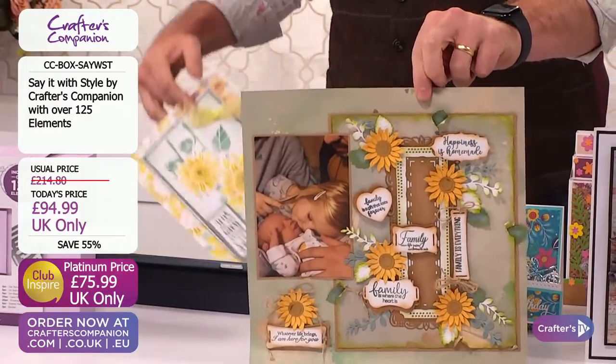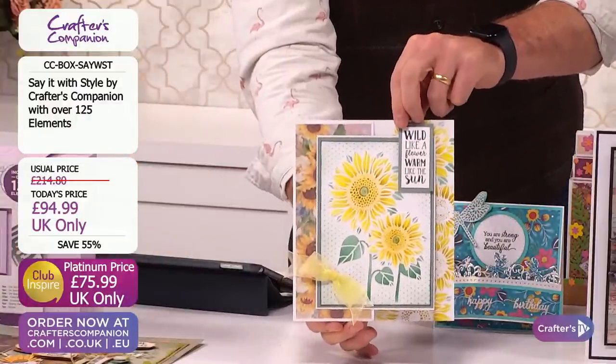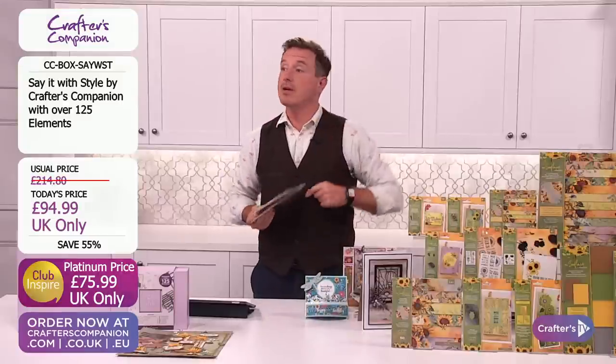And number seven is the one that you've just voted for, which is that gorgeous card, the Sunflower Collection. So 1, 2, 3, 4, 5, 6, or 7, you've got 3 minutes to get your vote in. And whilst you're doing that, Debbie's just going to finish telling you about the Say It With Style collection.